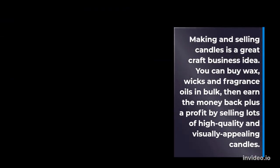Making and selling candles is a great craft business idea. You can buy wax, wicks and fragrance oils in bulk, then earn the money back plus a profit by selling lots of high quality and visually appealing candles.